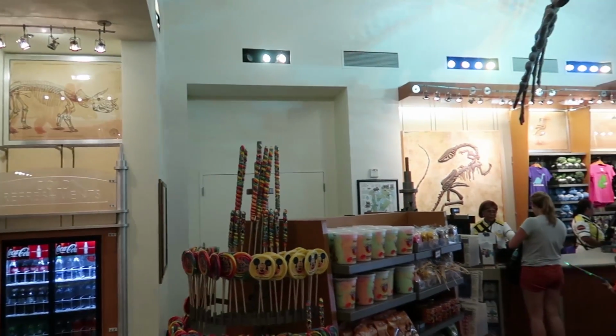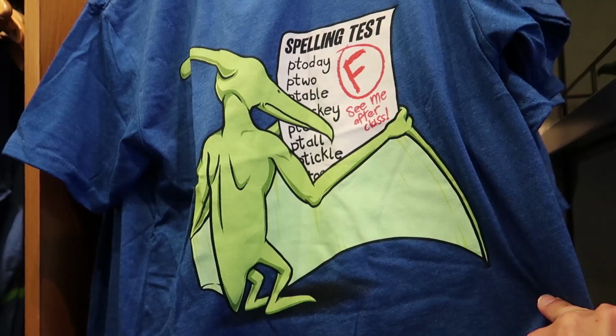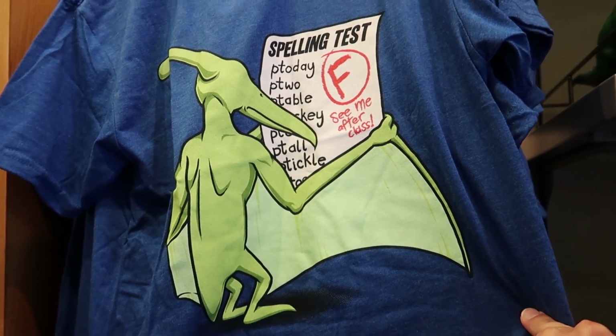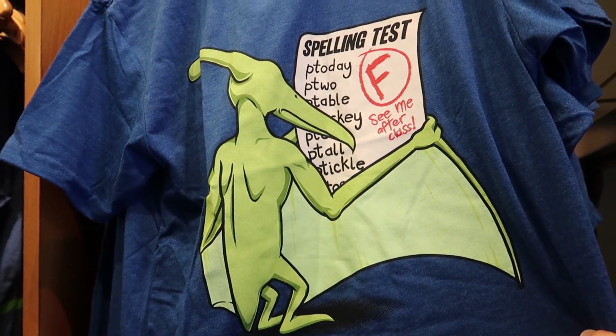I feel like this gift shop is very empty compared to what it normally looks like. Am I missing something? Look at this shirt in the dinosaur gift shop. He's a pterodactyl and he's spelling everything wrong because he has a PT in his name.